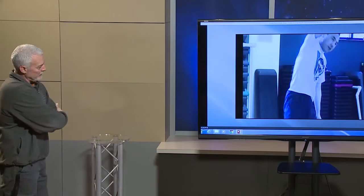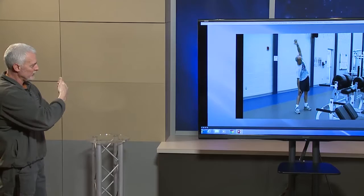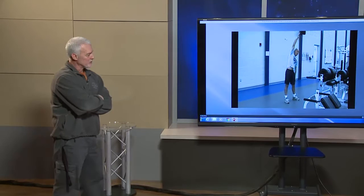Here he's doing again, same thing, dynamic warm-up. He was doing forward, backward, extension, flexion. Here he's doing lateral movements. So just warming up the trunk, warming up the core and the back.